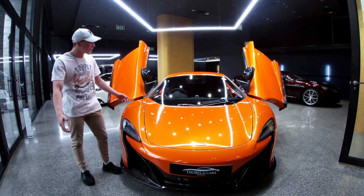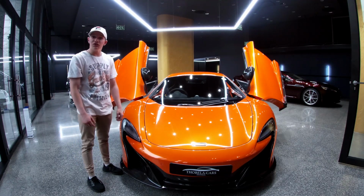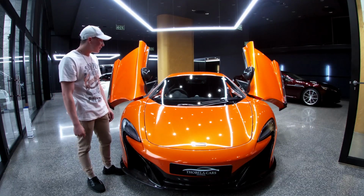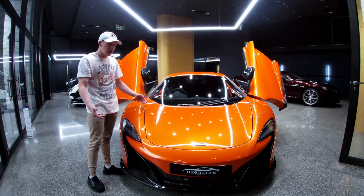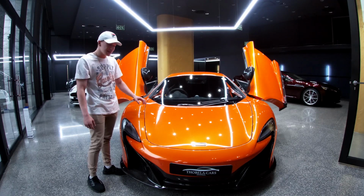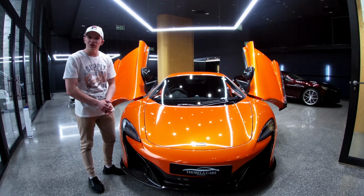Well guys, this was the beautiful, stunning, appreciative McLaren 650S, and what a pleasure it was to review this car. Never mind just the looks, the sound, the performance, the inside of it, just everything about this is like a dream of a supercar, and something that I will definitely be working towards is getting one of these in my collection one day.